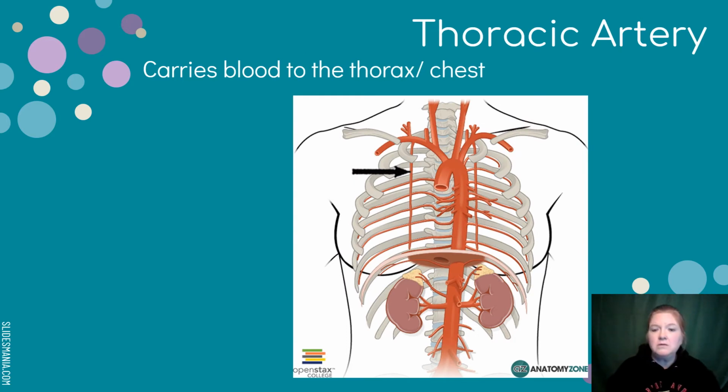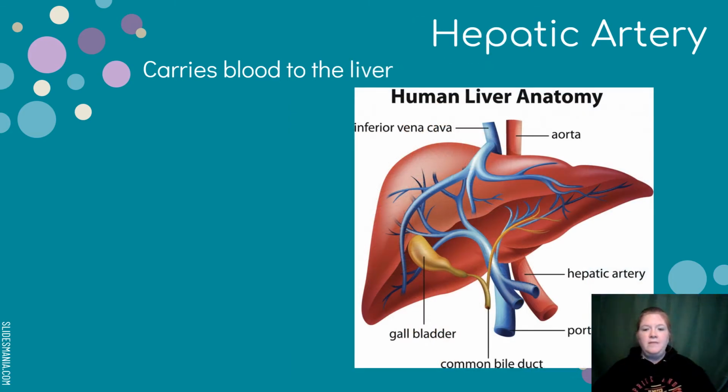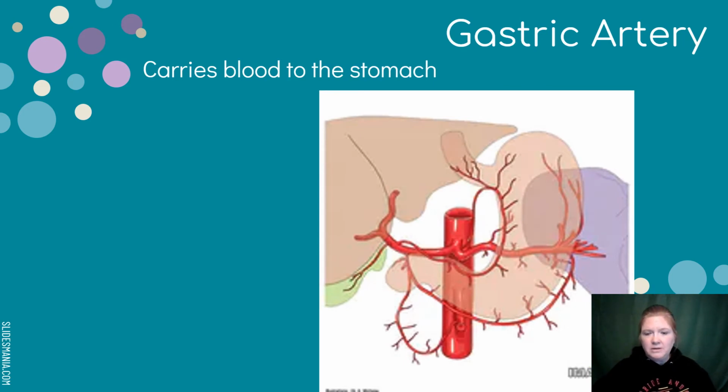The thoracic artery carries blood to your thorax and chest. You can see right here, I'm pointing at the thoracic artery. This artery right here coming down like this, carrying blood to your thorax or chest. The hepatic artery right here, carrying blood to the liver. We also have, guess what, the hepatic vein. We have the gastric artery. The gastric artery is going to carry blood to the stomach. Gastric vein, carry blood away.